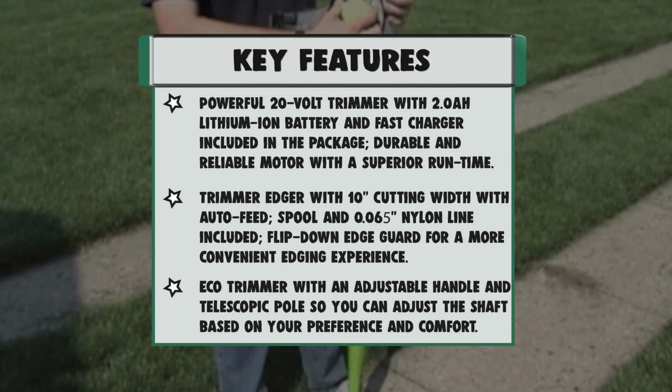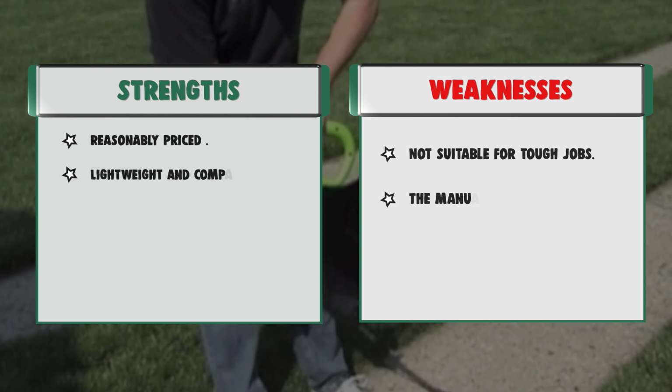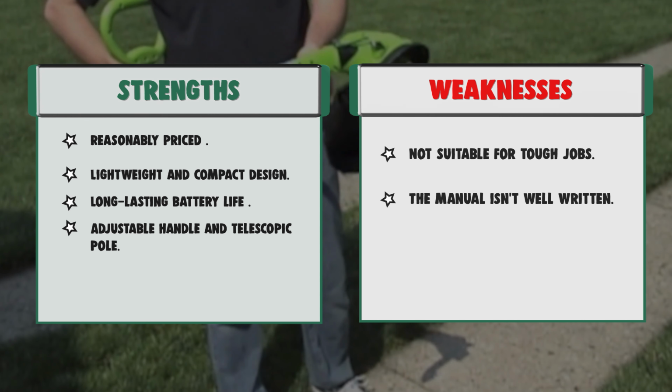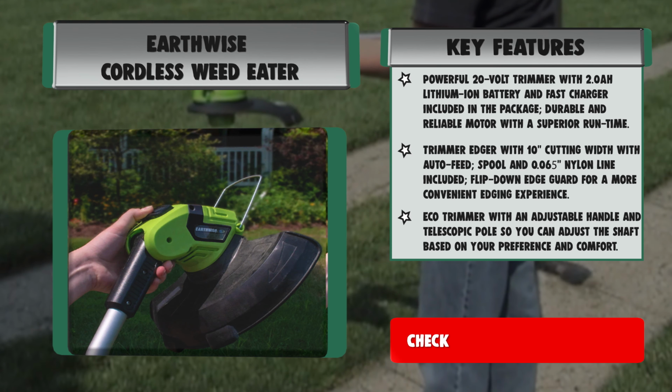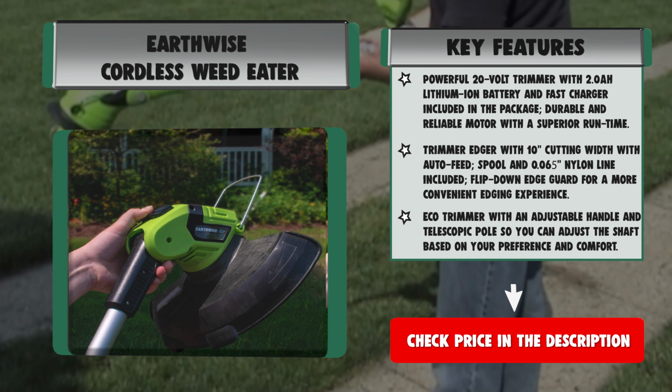Eco trimmer with an adjustable handle and telescopic pole, so you can adjust the shaft based on your preference and comfort. Strengths: reasonably priced. Lightweight and compact design. Long-lasting battery life. Adjustable handle and telescopic pole. Weaknesses: not suitable for tough jobs. The manual isn't well written.